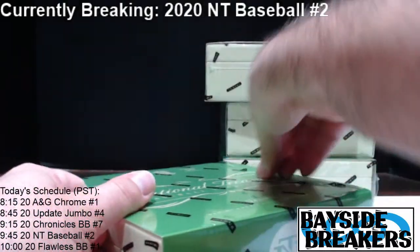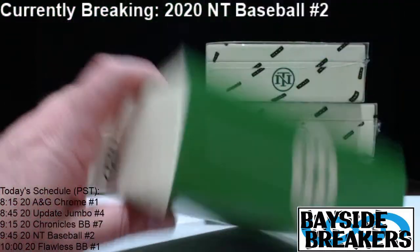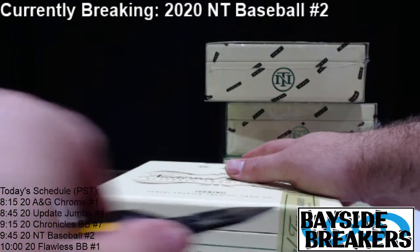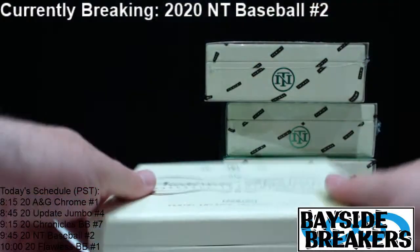As a reminder, with all Bayside Breakers breaks, all cards ship. Every card here is a hit, so they will all be placed in the top loaders. We're going to get these dropped off at the post office tomorrow. If you have any questions, post them in the chat window.